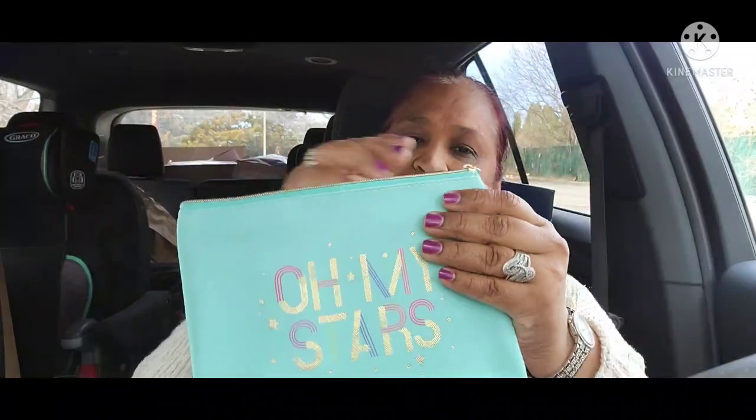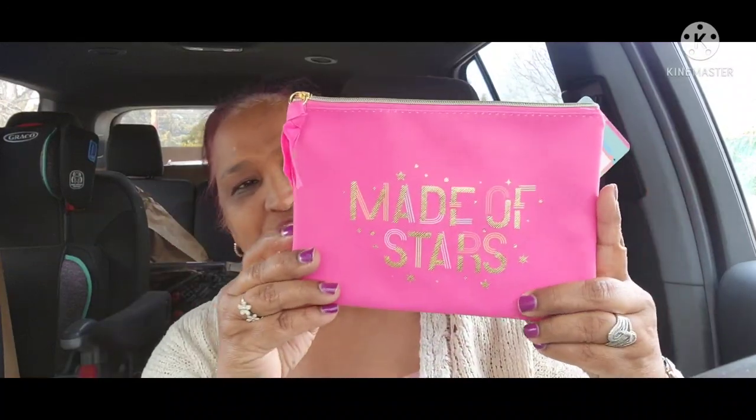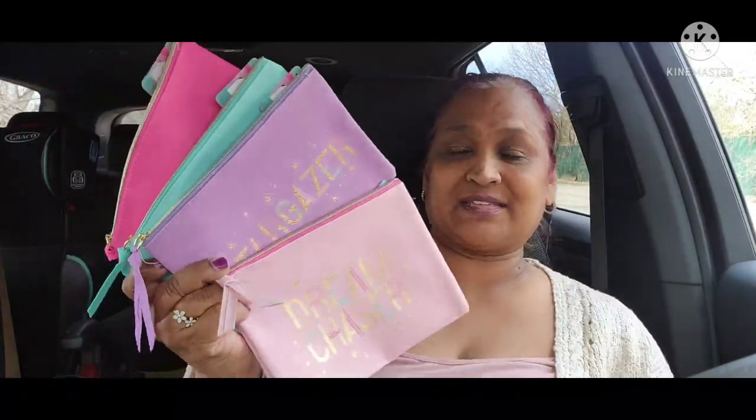And then I also found this Oh My Stars. And I love this color as well. These are all my favorite colors here. Each and every one of them. Then this one says Made of Stars. And the Twisted Gypsy would also love this one that says Made of Stars. She's all about that. So these colors here, yes, ma'am. Dollar Tree, thank you, thank you, thank you. Thank you for bringing me all these wonderful cosmetic bags.